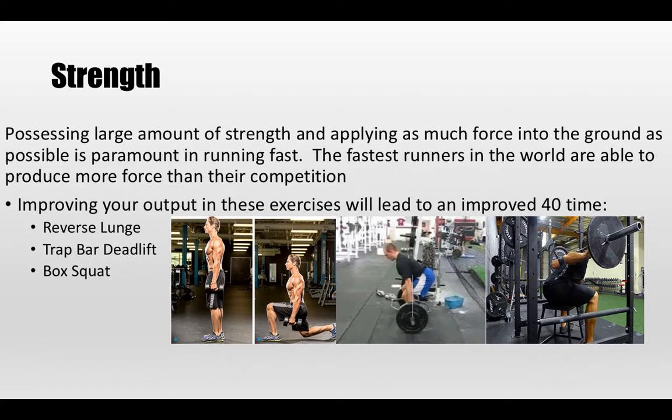So the second exercise we look at is the deadlift. Most of our athletes use the trap bar or the hex bar variation, as we find it translates best to athletic performance and is usually one of the safest variations of a deadlift just because it doesn't place as much stress on the lower back and keeps the athlete's weight distributed more evenly.